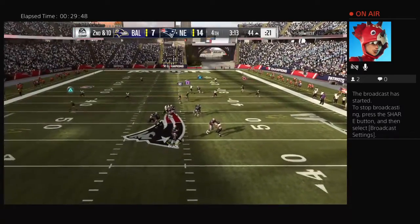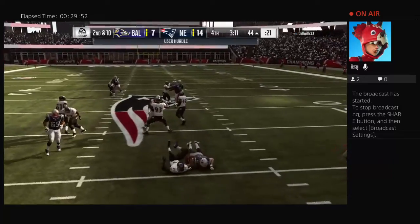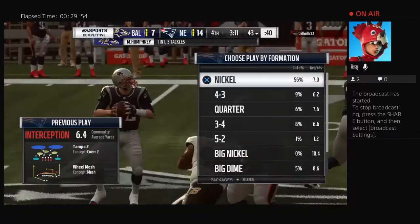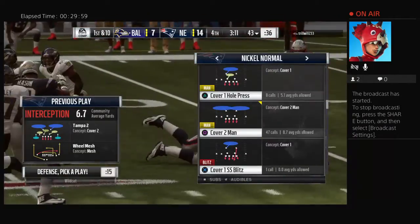Looking back to the air on second down. It's Brady. Picked up by Marlon Humphrey. And the possession is theirs at their own 43-yard line.